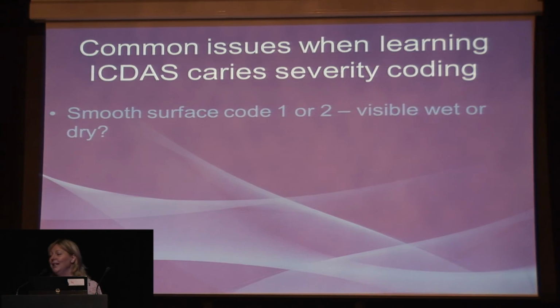And it's not because we like to make things complicated, but because the presentation of the disease is different in the pits and fissures and smooth surfaces. So on the smooth surfaces, we always focus on trying to tell people to remember that the difference between a 1 and 2 is simply whether it's seen when the tooth is wet or if you've had to expose it with dry air.